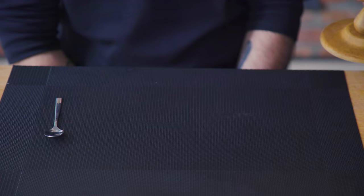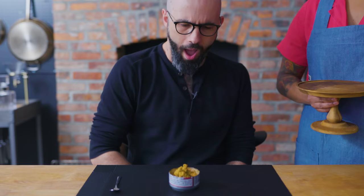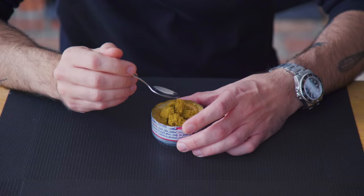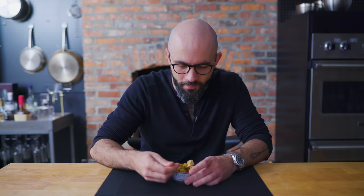Course two, Pabst Blue Ribbon chawan mushi with mustard pretzel streusel and ham surprise. Ham surprise? Enjoy. All right. You didn't even have to call it surprise. I'm sure I'm gonna be surprised. So this seems like kind of a custardy thing. I see a little bit of ham surprise in there. That one I'm gonna put more in the category of interesting.